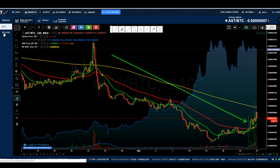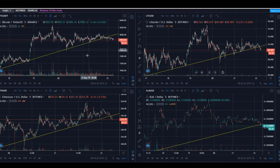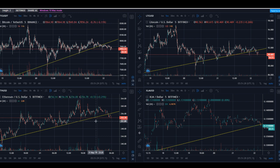Let's go back to Bitcoin prices and zoom into our 4, where we can watch all of them more closely as we're really testing these boundaries on this top formation now in all 4 of these markets. Really key times to be paying attention.